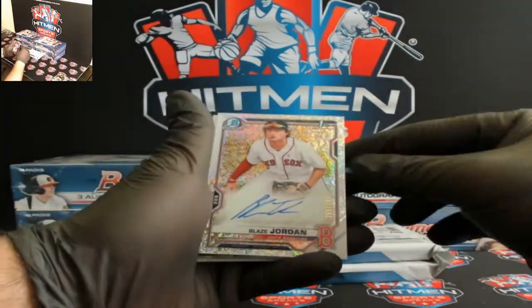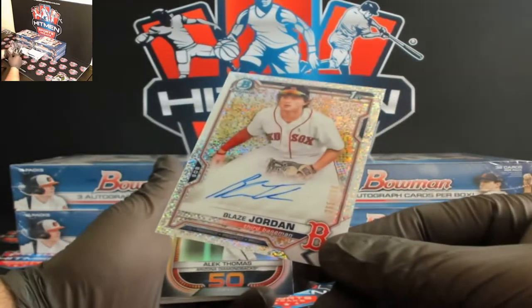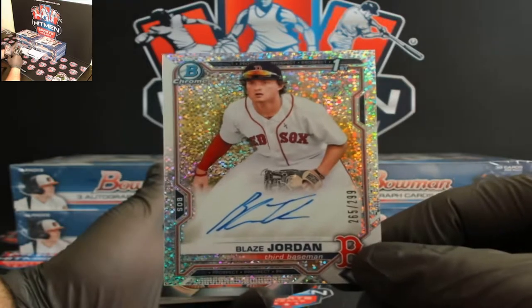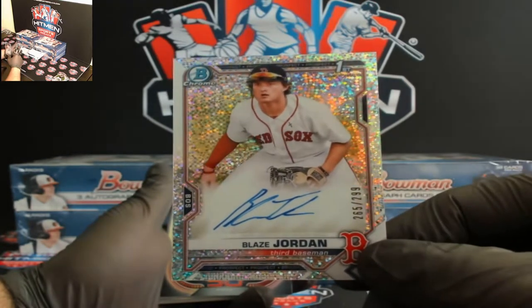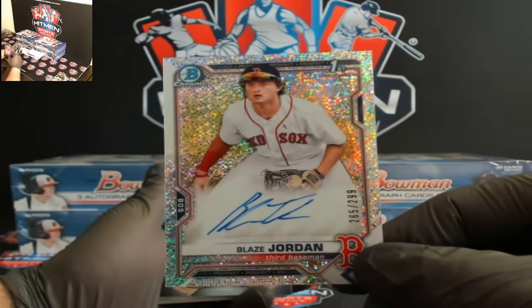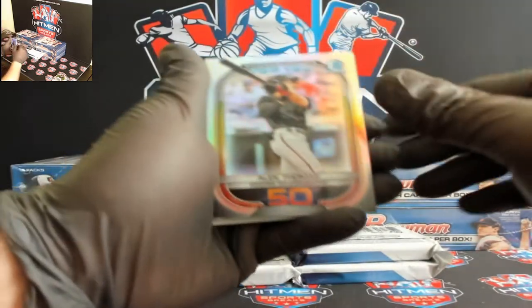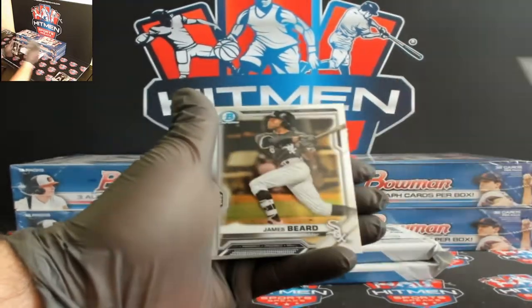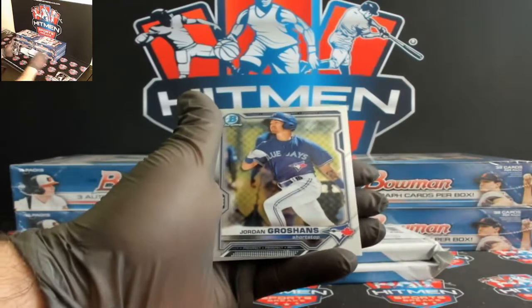Madrigal, nice, look at that one. Nice hit for the Red Sox. 265 to 299. Belize, Jordan. Congrats to the Red Sox on that bad boy right there. Alec Thomas, Bobby Miller, Paulson, Trammell, Beard, Groshans.